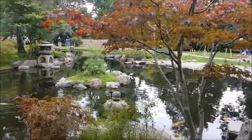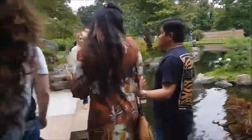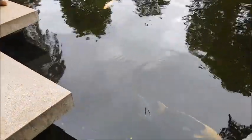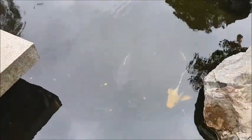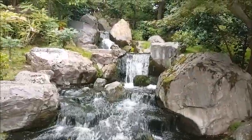Right, so we are now inside the Kyoto Garden. It's a really nice, tranquil, beautiful little place inside this big massive park. And I think these fishes, they are the star attraction. These big fat chubby koi. They're so cute. I can sit here and watch them all day, I think.